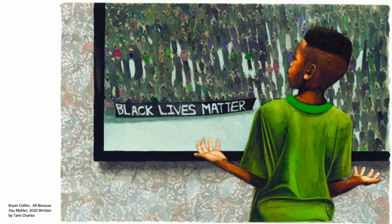The Black Lives Matter movement is like the civil rights movement because both groups of people were fighting and are fighting for the same goals and ideas. All people deserve equal rights, no matter the color of their skin.